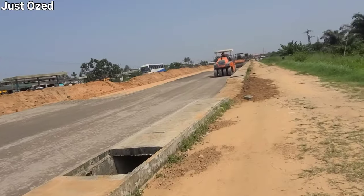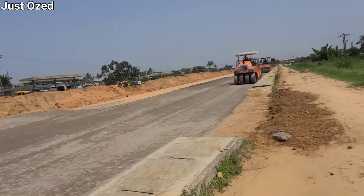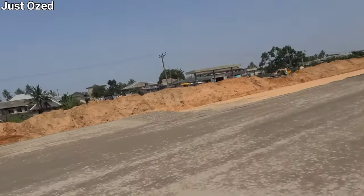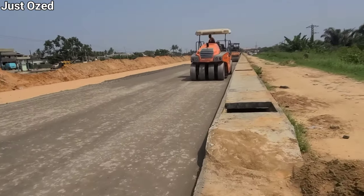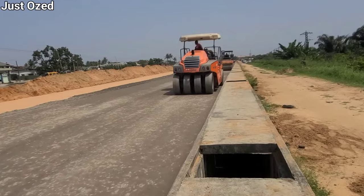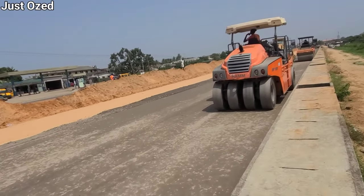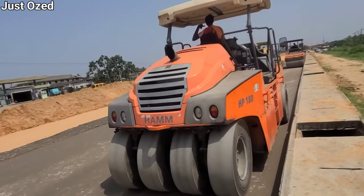So guys, we are currently at the Araromi area, and what you can see is they are currently grading this section. As you can see, up here we have the stone base fully done, and waiting for asphalt. So this is what's obtainable here at Araromi.